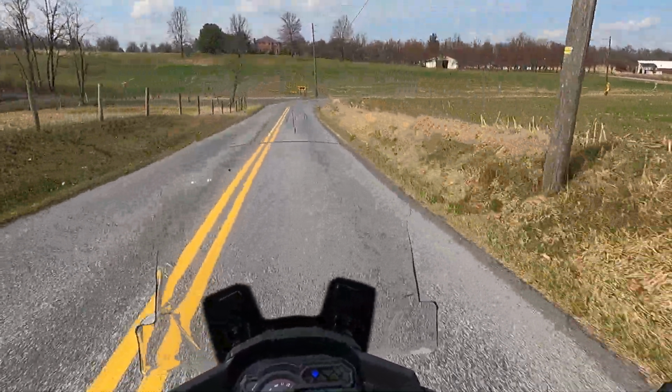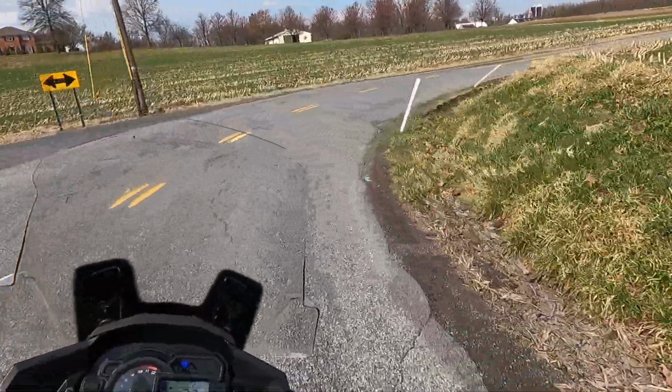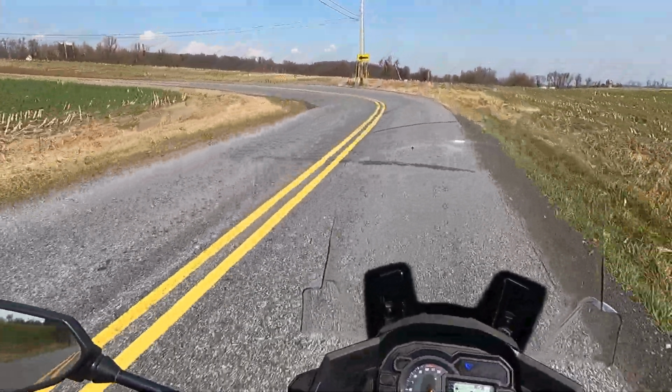You don't have to rev it to the moon. You can be lazy with the shifting and it still pulls with authority on corner exits. There's 2,000 RPM and no sweat.